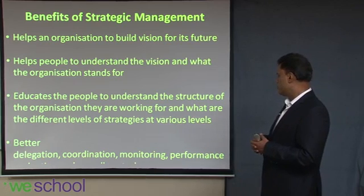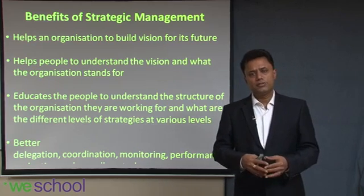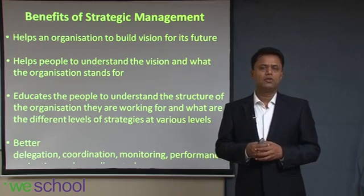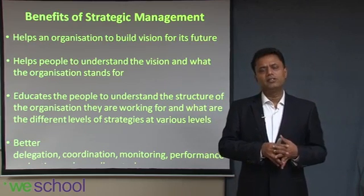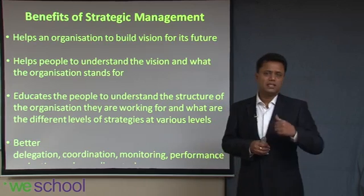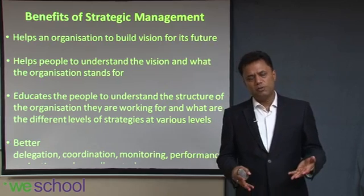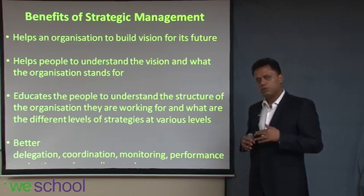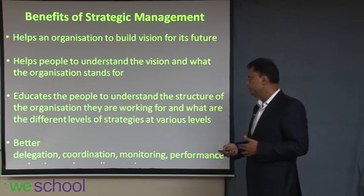Better delegation, coordination, monitoring and performance review. If the strategic management process is institutionalized properly, it has a review mechanism and control mechanism through a balanced scorecard approach or any other tool, across the different segments of your performance review, whether it is financial performance, customer experience performance, operational performance, or people and culture performance. These are different levels of performance standards, and the organization will coordinate, monitor, review and take corrective measures.